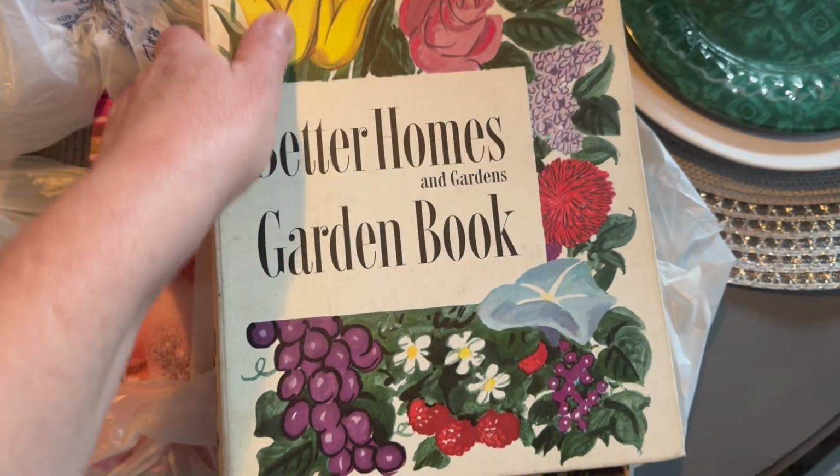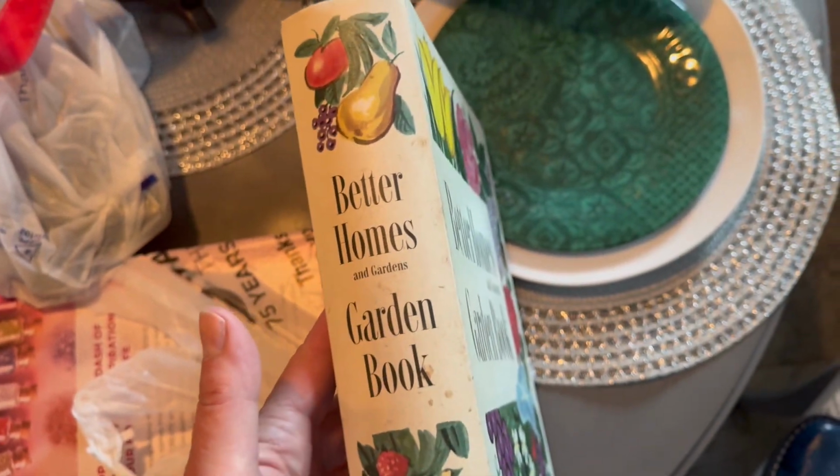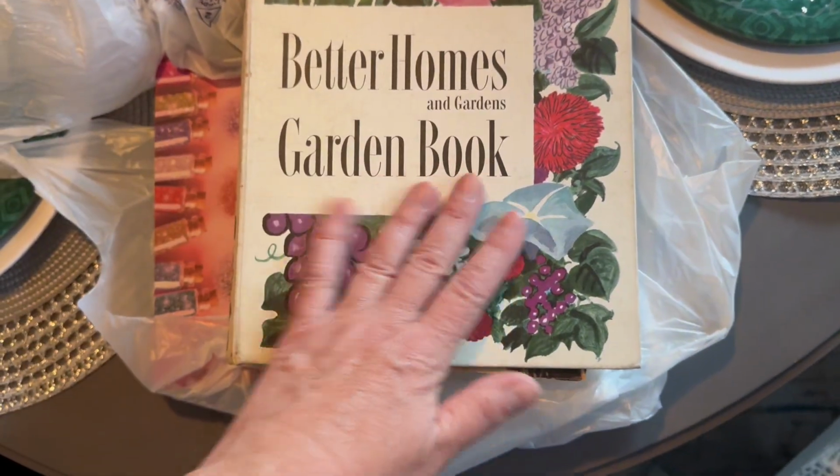I think they also make nice journals. Like for people that are into junk journaling, these are super cute. Would make a nice junk journal too. All right, so there's that.